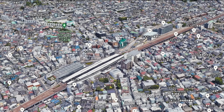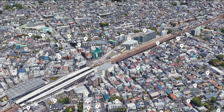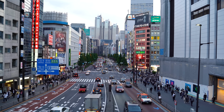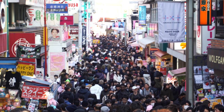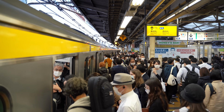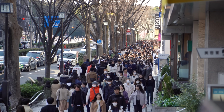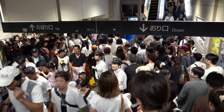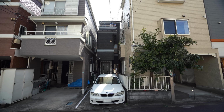I live in an area called Kyoto. It's in Tokyo's Setagaya ward and about 15 minutes west of Shinjuku, which is one of Tokyo's downtowns. So Tokyo is one of the largest cities in the world. There's almost 14 million people in the city and more than 37 million in the greater metropolitan area. And Tokyo is currently said to have the largest economy of any city in the world. So in short, it's a massive city, and so space comes at a premium.